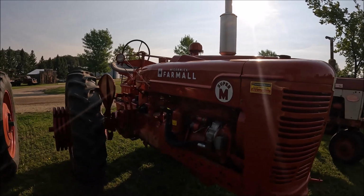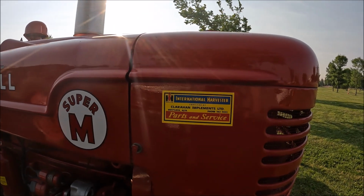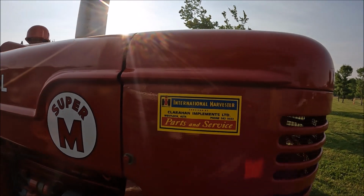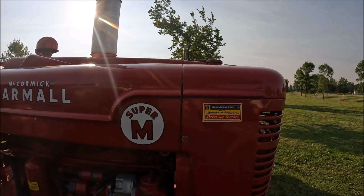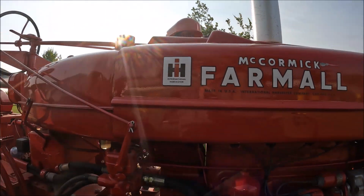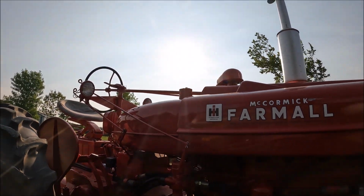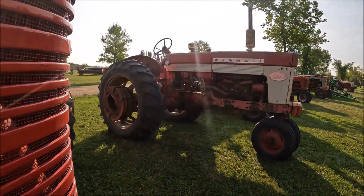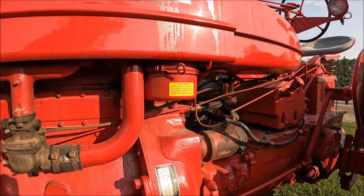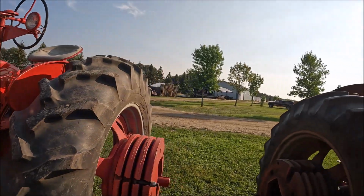Here's a Super M. Got a dealer sticker, Clarahan Implements Limited, Westlock, Alberta. They must have put that on, my guess is that's a 1960s one, but could be wrong. And this one's got a stage 2 with the remote control hydraulics on it. $40,258J, so it's probably a 53 like most of these are.